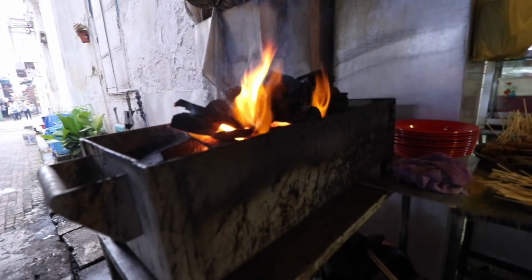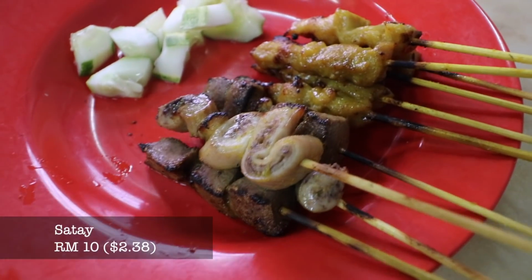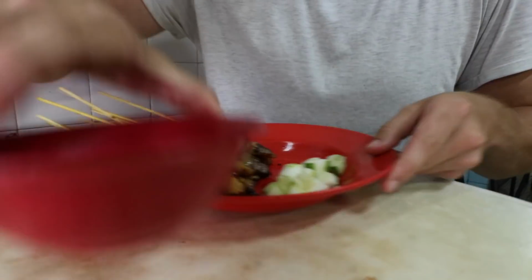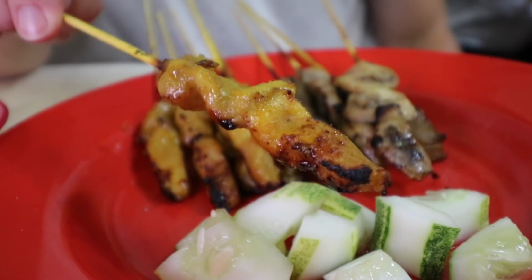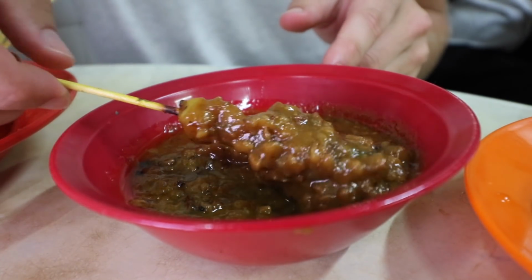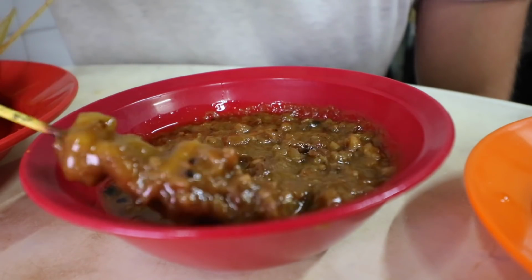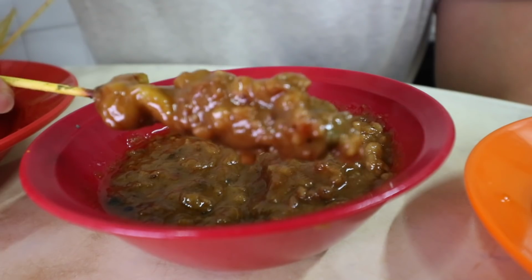But check it out, the satay guy got going, so we got some satay before we leave today, a little cucumber. I just got a variety pack here. I got chicken, pork, liver, and intestine. And then of course you gotta have your satay dipping sauce. Oh, check this out. I'm liking the satay sauce to grilled meat ratio with this. Look at the chunks in here. Oh yes.